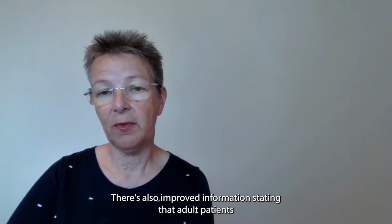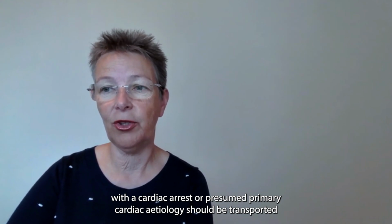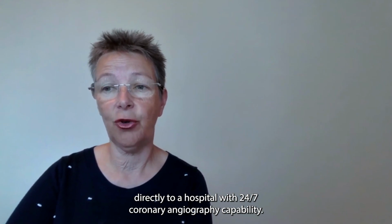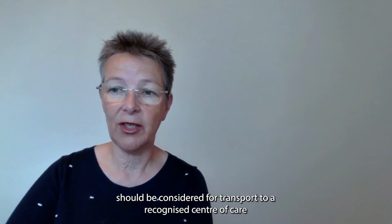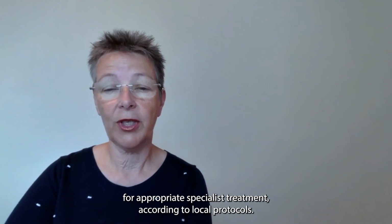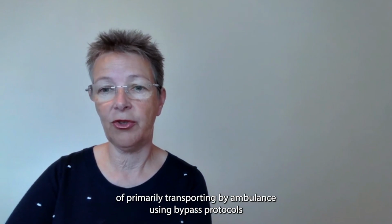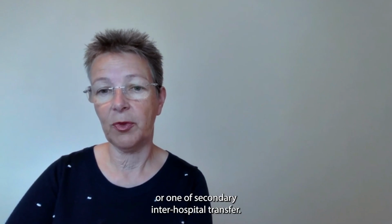There's also improved information stating that adult patients with a cardiac arrest of presumed primary cardiac etiology should be transported directly to a hospital with 24/7 coronary angiography capability. This includes both STEMI and non-STEMI patients. Adult patients with a non-traumatic out-of-hospital cardiac arrest should be considered for transport to a recognised centre of care for appropriate specialist treatment according to local protocols. There is no evidence to express a preference for a policy of primarily transporting by ambulance using bypass protocols or one of secondary inter-hospital transfer.